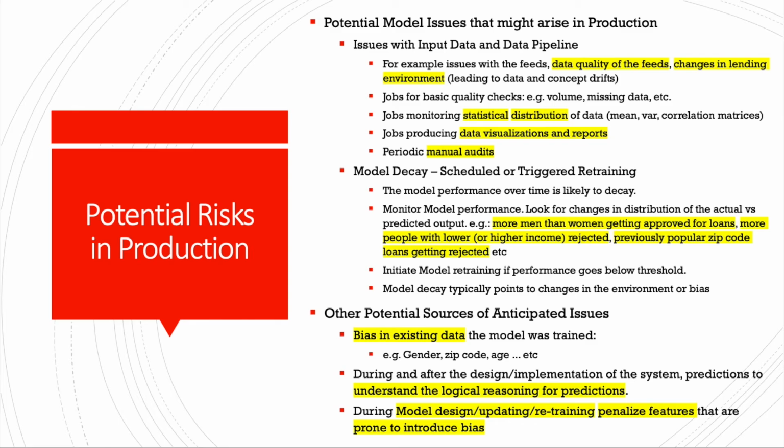And also remember that during the design, updating, and retraining of your model, if you see bias, then you factor in this bias by penalizing features that are prone to introduce this bias. So hopefully, as we implement this machine learning project for Good Lending Inc., they have a successful next few years and they grow exponentially in size.